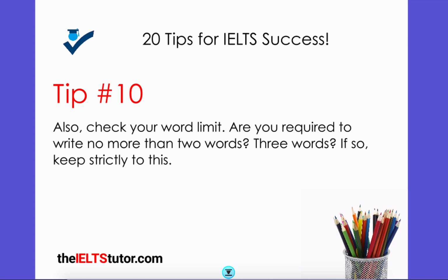Or even completing a summary. Choose no more than 2 words from the text for each answer. So, if you've overlooked these important instructions during the test, that would be at least 1 or 2 marks, depending on how many answers you've given, gone, just gone completely. Even if your answers are correct, if that's the case, it's a shame. Okay?